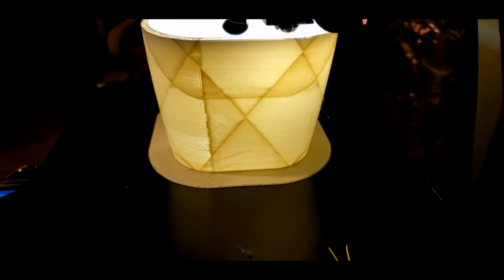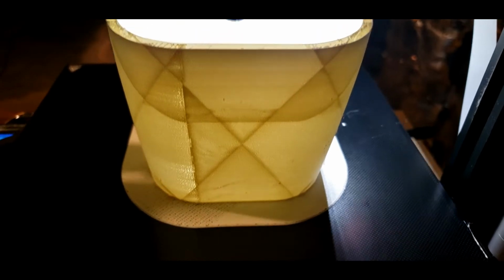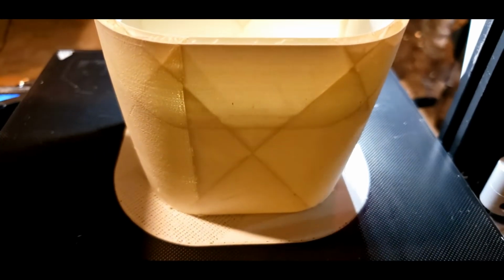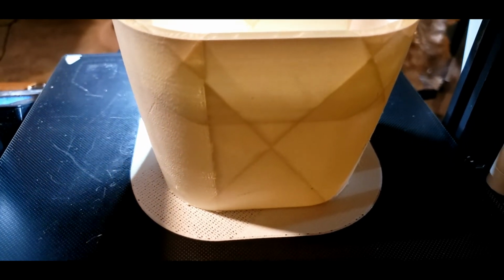That line seems to be in the slice too, and I kind of ignored it in the slice. I thought it was weird and unique, and now it's appearing in the print. But I'll show you that tomorrow. It's getting late.